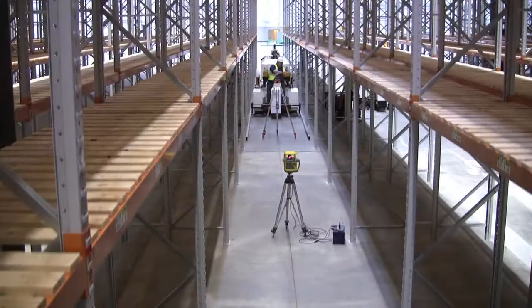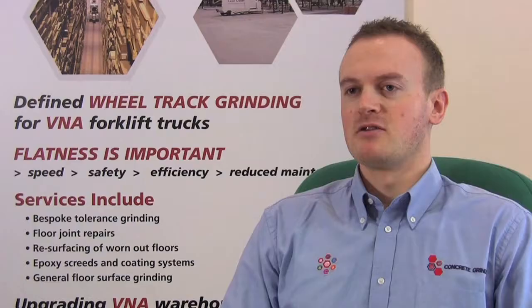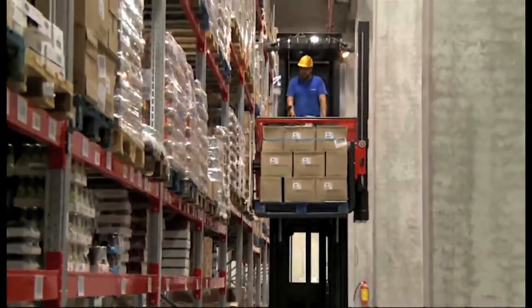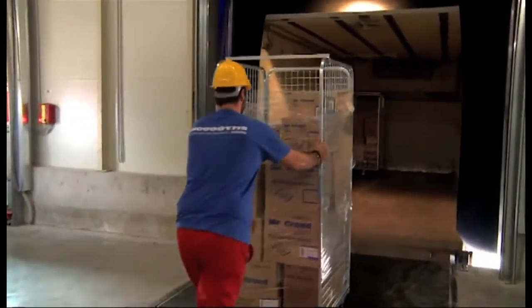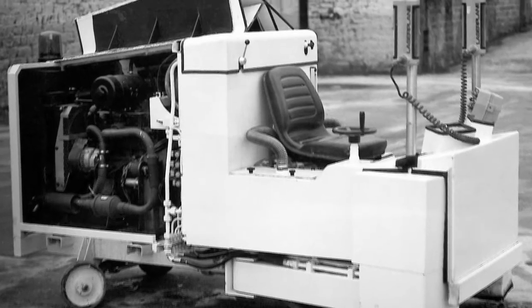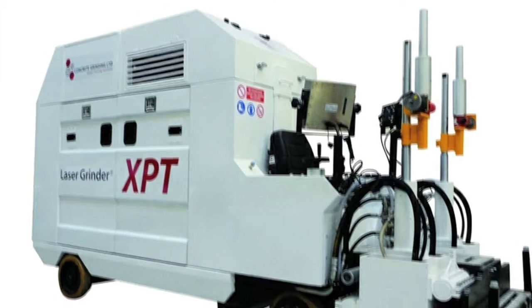At Concrete Grinding, we specialise in upgrading new and existing floors to super or even ultra flat standards. In doing so, we are providing the very best platform for your operation to run on. We're the market leader when it comes to flat floors, and we've been doing it longer than anyone else. Our unique laser grinder system was patented in 1991, and we continue to design, build and develop all our equipment in-house. It's something we are passionate about.